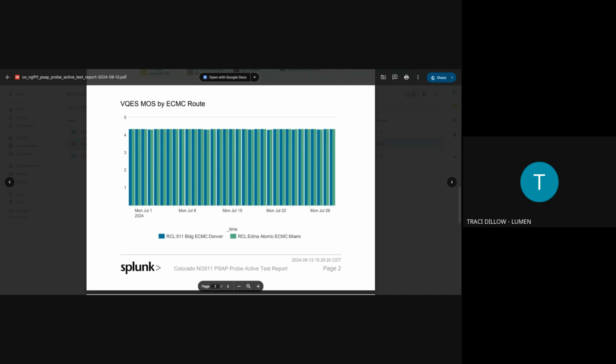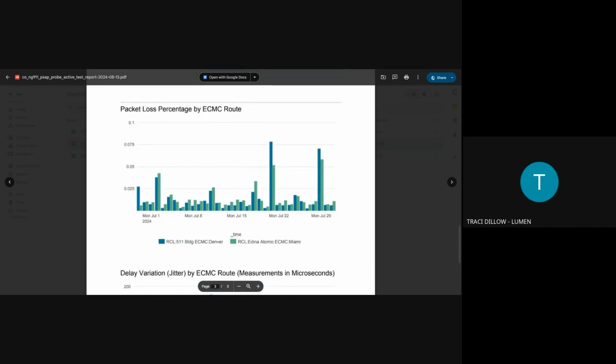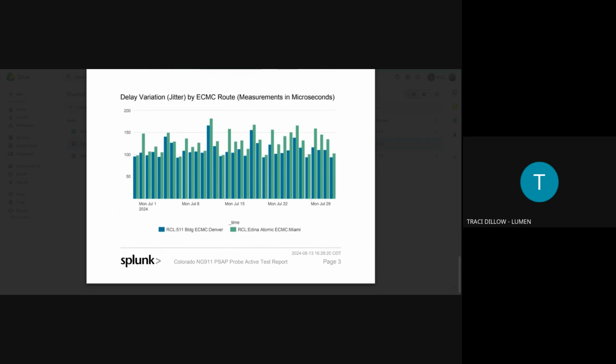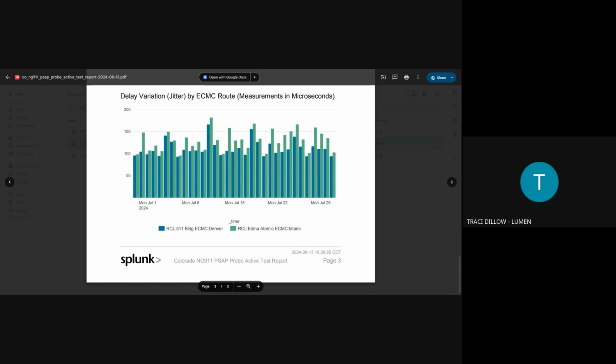For the packet loss percentage, I think the ECMC route comes first. Yep, there it is. Less than or equal to 0.5% is what we are looking for on this one. And then the next one, tariff-wise, remember that our measurements should be less than or equal to 20 milliseconds. We do the measurement in microseconds, otherwise we wouldn't get to see anything on this chart. So again, everything looks like it's falling within the requirements of the tariff for the data polls this month.